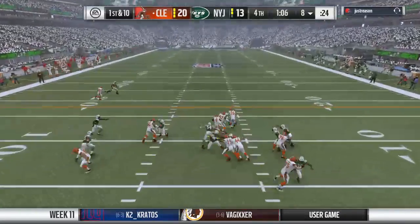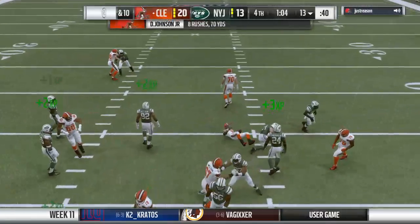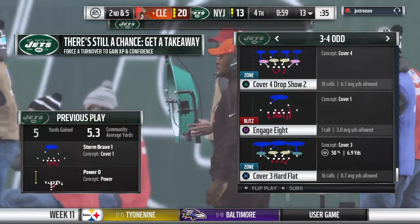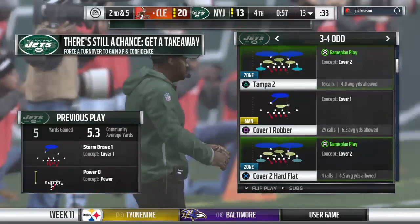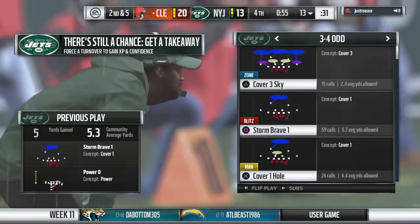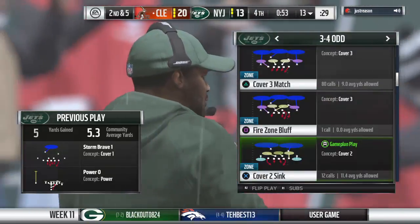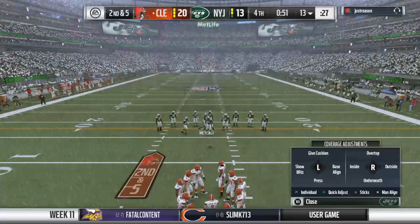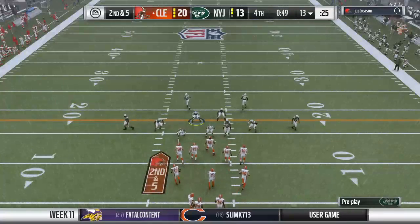And they'll start the drive on the ground with Johnson. And he'll take this one up to about the 13. 5 yards on the carry. Good pickup on first down. And that's exactly what you want on a first down run. Pick up 5 yards, bring up 2nd and 5. The defensive line, though, they've got to figure out a way to out-leverage the guys up front because the offensive line is winning at the point of attack.